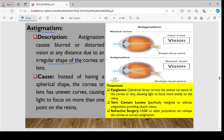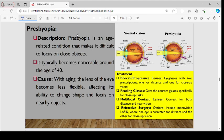So instead of having a spherical shape, the cornea or the lens have uneven curves, and this causes light to focus on more than one point, resulting in astigmatism. All right. It can be corrected by using cylindrical lenses to correct an uneven curvature of the cornea or the lens, and this will allow light to focus more evenly on the retina.